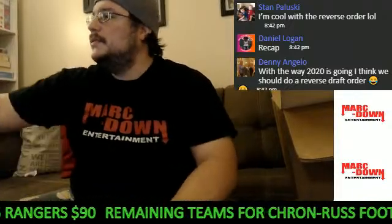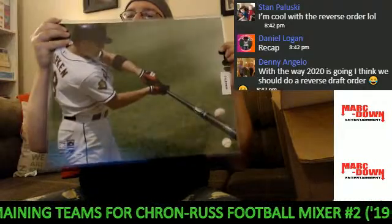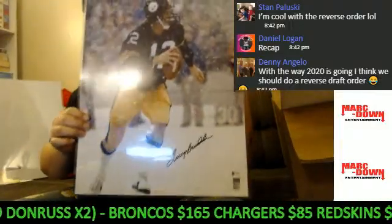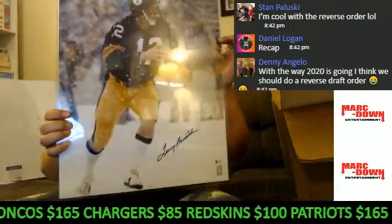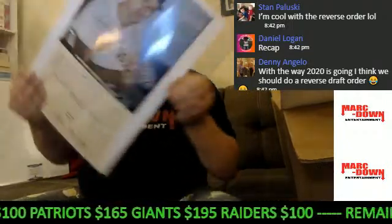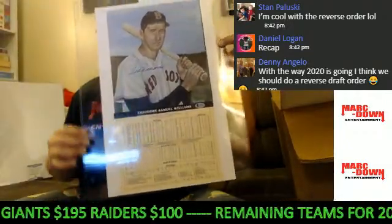So, 16 by 20s include Cal Ripken. Yeah, that part's luck of the draw, but everybody does walk away with something. Terry Bradshaw. Ted Williams with letter of authenticity. A lot of times we just get the cert. That one's got the letter of authenticity. And then the other photos, we have 11 by 14s.